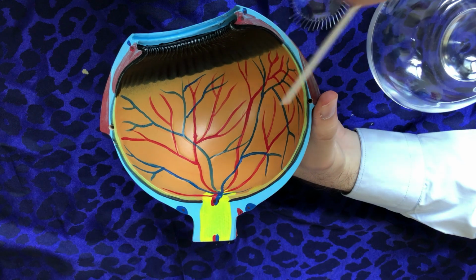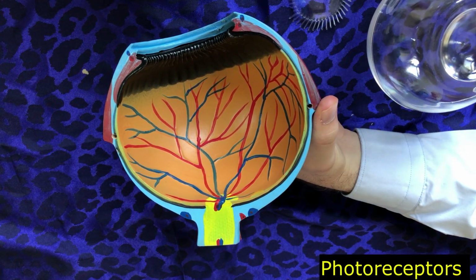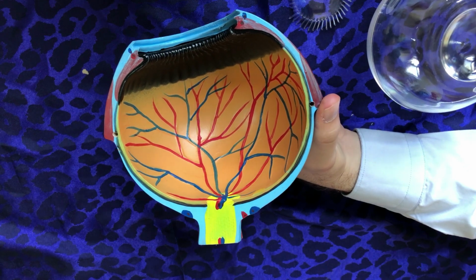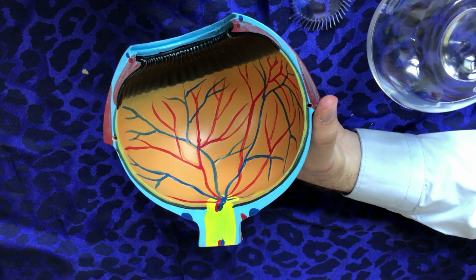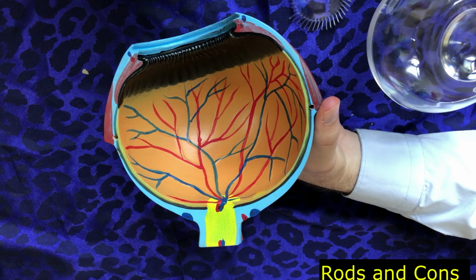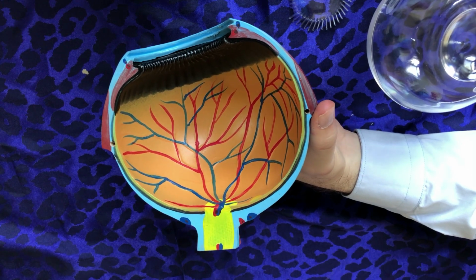Retina contains important photoreceptors in order to transmit the signals of the light to the optic nerve. We have two types of photoreceptors: rods and cones. The cones are very important for the colored vision and bright light. For dim light, the rods.